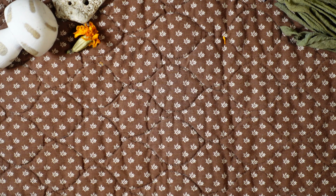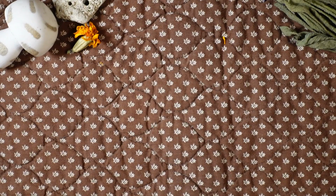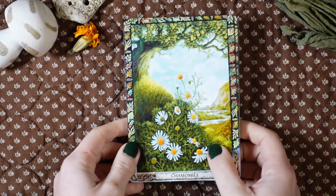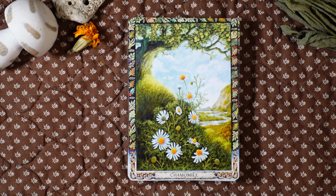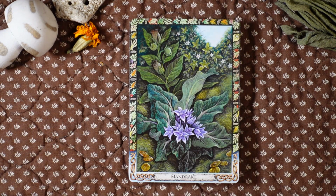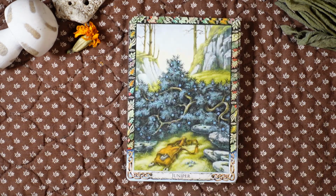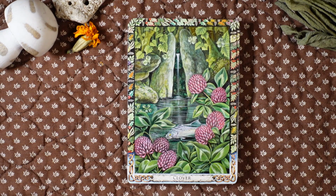Okay, what is this? Aha, okay. This is the Druid Plant Oracle, which I did trim. There is usually an extra border around it, I believe. I'm not sure, I did this so long ago, but oh my gosh, how gorgeous is this? It's Will Worthington's artwork, so of course this pairs beautifully with the Wildwood Tarot.